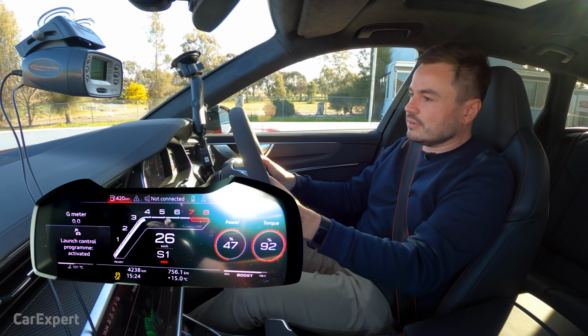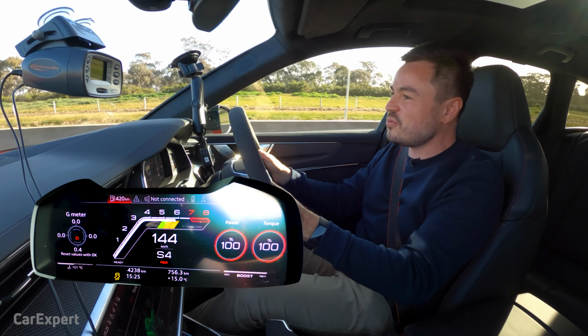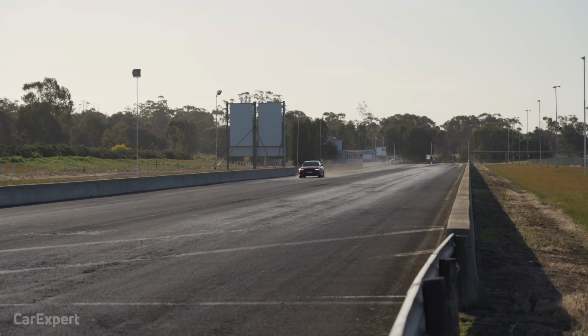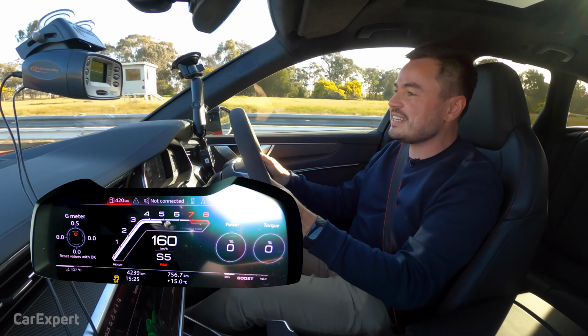Control active. Another 4-wheel drive burnout there. All right, we are moving. Far out, it is quick. 150, 160, 170, 180, 190, 200. All right, we'll get on the brakes.